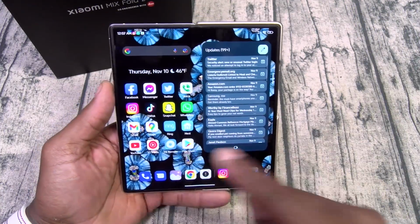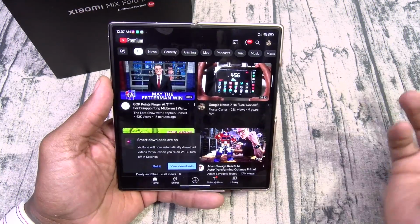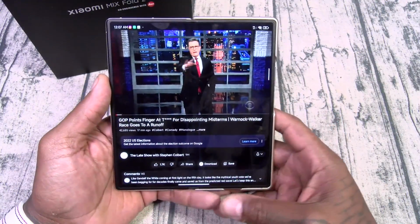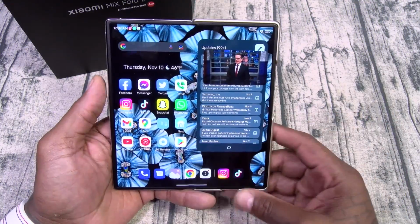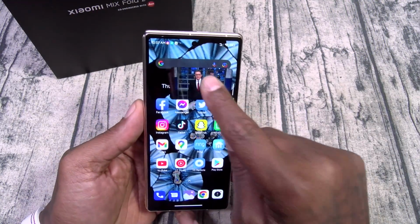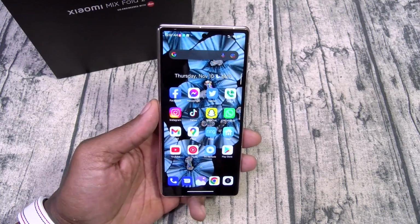Bang. Now, one more. We go to YouTube. Okay, you see Dolby Atmos automatically kicks in. Let's say we want to watch a little Tonight Show, see what's popping off. We can watch this. We can exit out of that. And you got picture-in-picture. Now, if you close up your phone, swipe it open, picture-in-picture on the outer display. So everything works. Now, there's one more thing I want to show you.